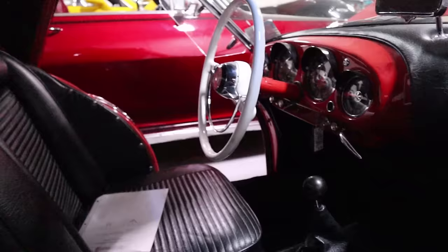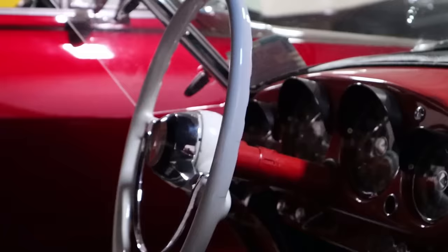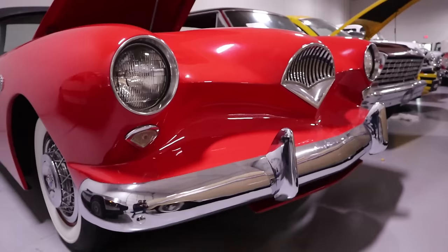It just arrived, so I think they're still putting information out about it. Look at this. Wow. Look at the front end here. That is pretty unique.